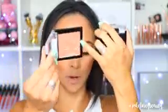These are the two shades that I got. This one right here is called Precious Petals. This is more of a whitish, goldish reflect to it. This one right here is called Crown of My Canopy. This is like a more bronzy one.